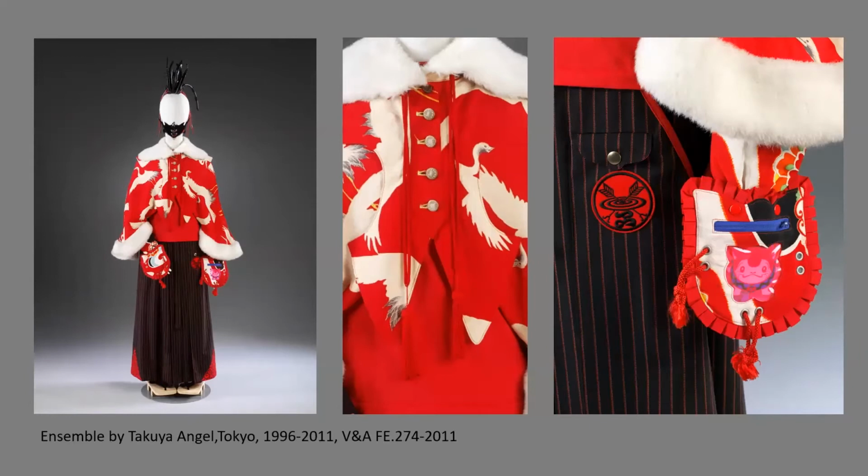Secondhand clothing, recycling, and the concept of mottainai, or not to waste, became important consumer concerns, while a new generation started experimenting with fashion through outrageous street style. Pioneering this new look was Sawada Takuya of Harajuku brand Takuya Angel, established in 1995. With Takuya Angel, Sawada was attempting to create a new style that incorporated kimono elements with cyberpunk futurism.